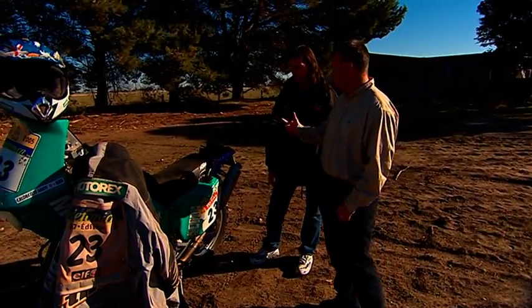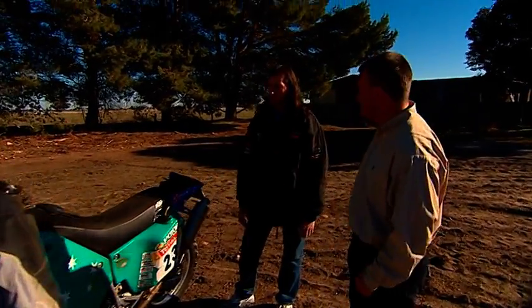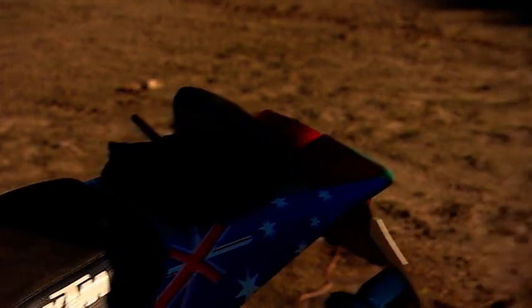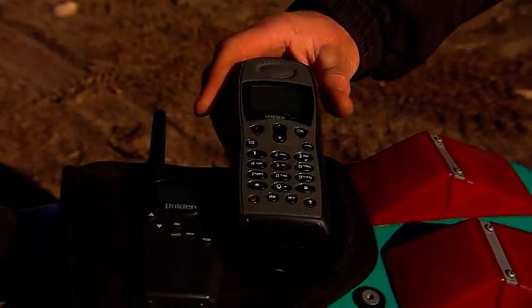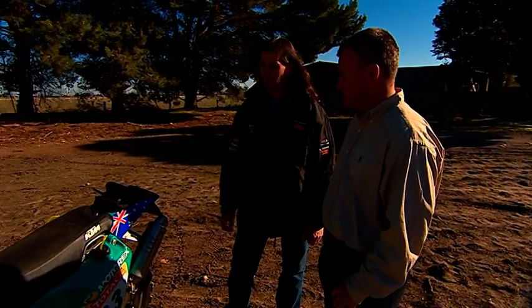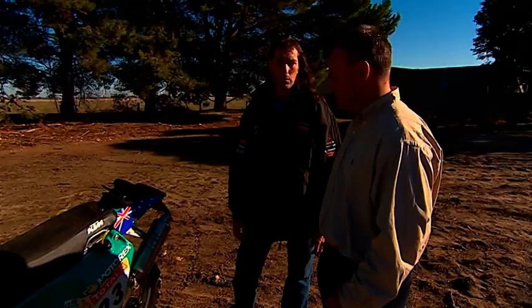What about communication? If something does happen, you need to be able to let people know that you're in trouble. For sure. We have an emergency beacon. We usually strap it on the front there somewhere, so if there's a big drama we can release the beacon and have choppers there virtually within minutes. We have a satellite phone, which is compulsory equipment as well, and maybe a UHF radio. In Australia we have to use the UHF, but with the satellite phone it's not quite necessary in Africa.